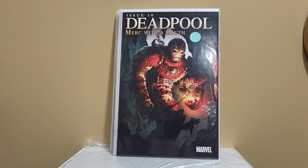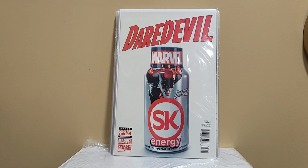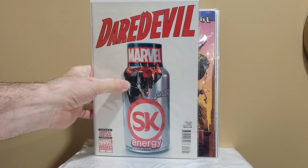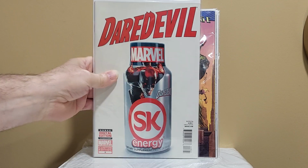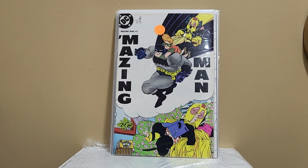Deadpool, Merc with a Mouth. This is the Iron Man by Design variant. Daredevil number 8, I believe this is the SK Energy drink variant. Love this one. They did one on Punisher too, but this one I really like. The Heroic Age variant to Avengers: The Origin number 2. This was just a throw-in. They gave you a little goodie bag when you came in, and this one was in mine.